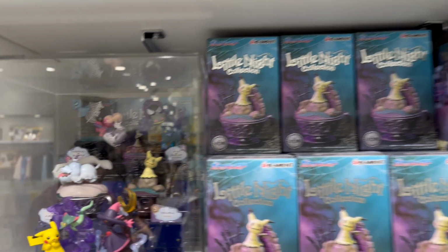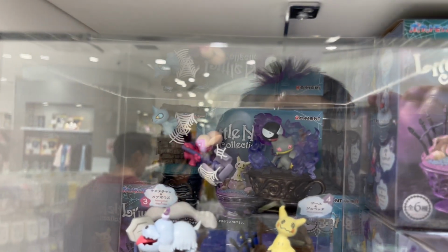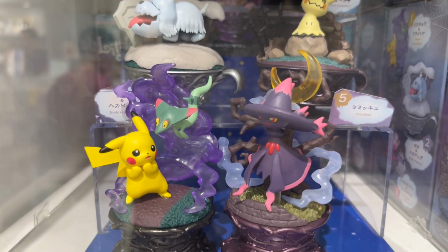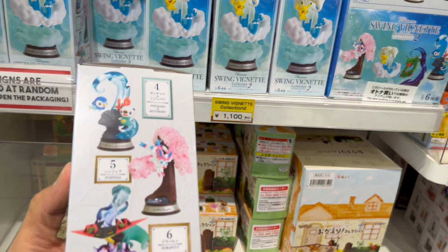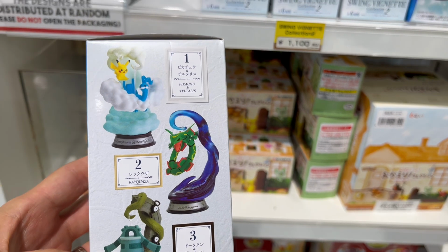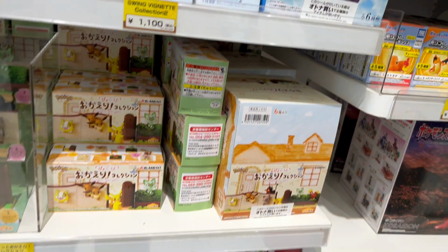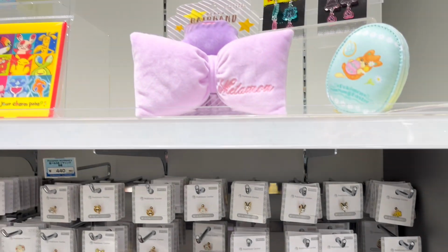And of course, Re-Ment figures. We can't have a Pokemon Center video without shooting Re-Ment figures. This is one of the newest ones, the Little Knight collection. This is an old one. What does it say? The Swing Vignette. Again, these are priced differently. I guess the newer ones are more expensive. The older ones are cheaper.